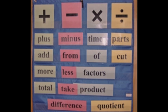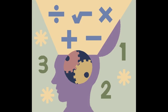Have math vocabulary flashcards on a ring that you take with you to bathroom breaks, or have a math word wall and give a definition to match a word. Review math facts.